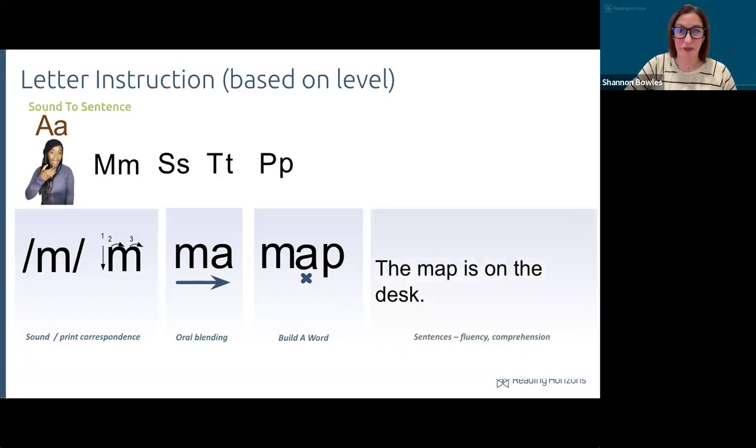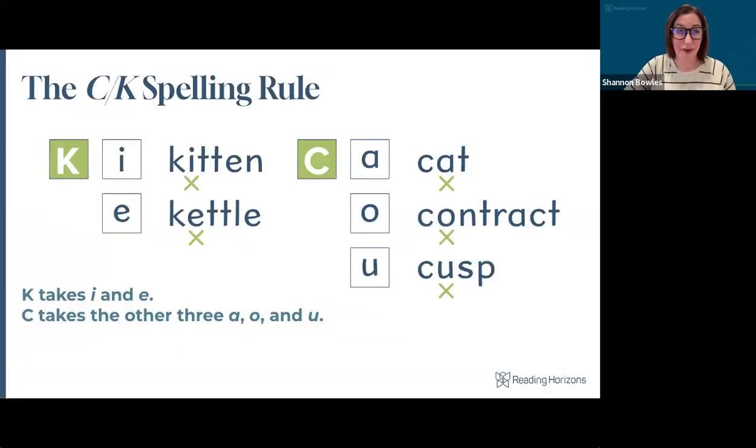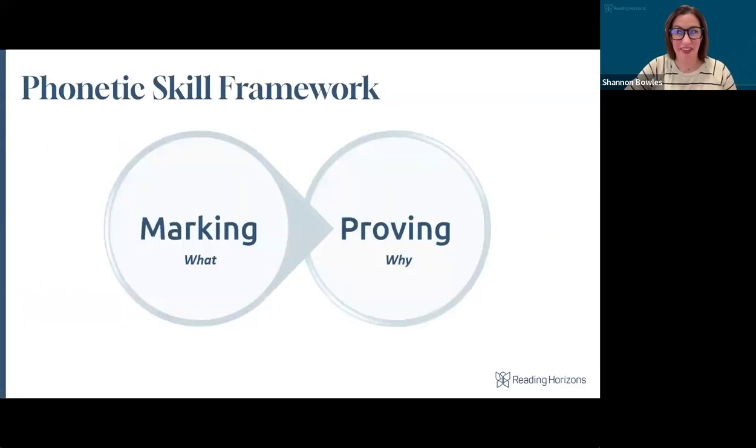And from there, we want to always move it into context, into sentences, ideally sentences that are decodable, that students can both read and write. We also teach orthographic patterns like spelling. One example is how to spell with C and K when they make the same sound. We teach that with a rhyme. K takes I and E, C takes the other three, A, O, and U. Simple, powerful, explicit. They're going to be able to connect with that.